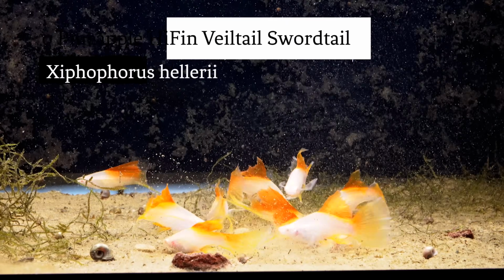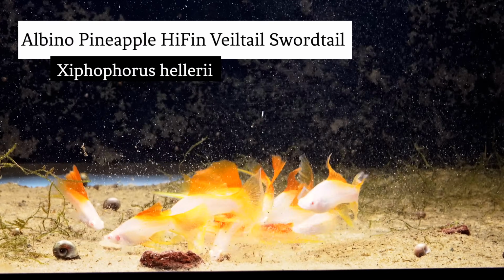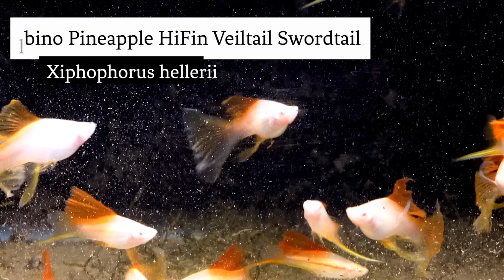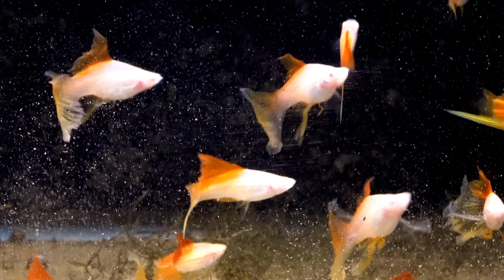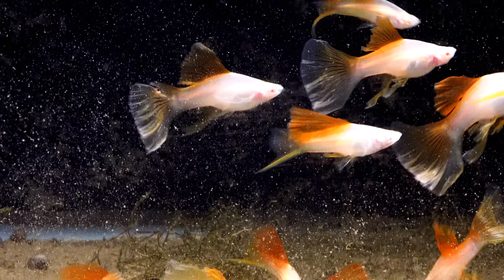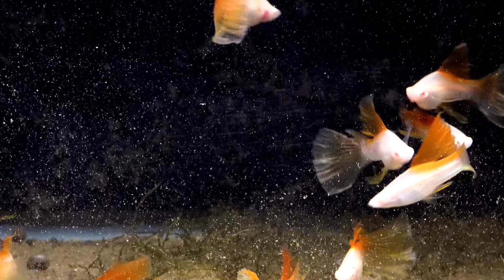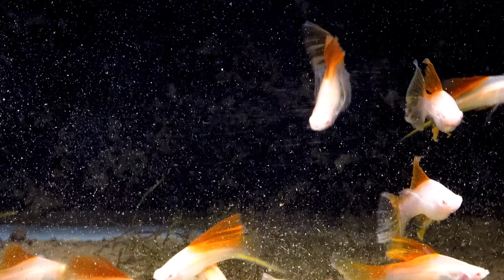And then there's some strains of pineapple type swordtails. The first is the Veiltail. These are interesting. I'd never seen this one before. The females develop this beautiful flowing Veiltail. In fact, all the fins on the females are just extended and flowing. They look like something out of Fantasia. They look like just a super fancy, dressed up for their wedding kind of a fish.